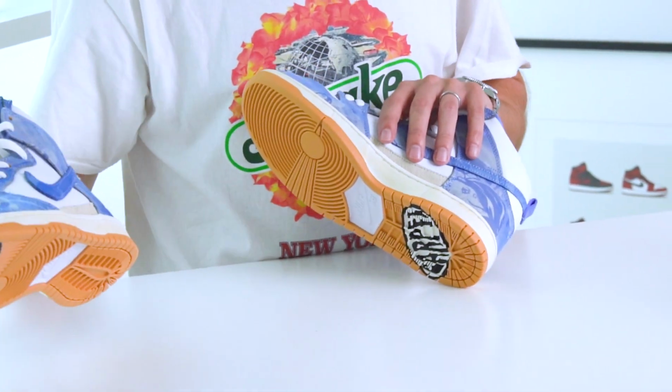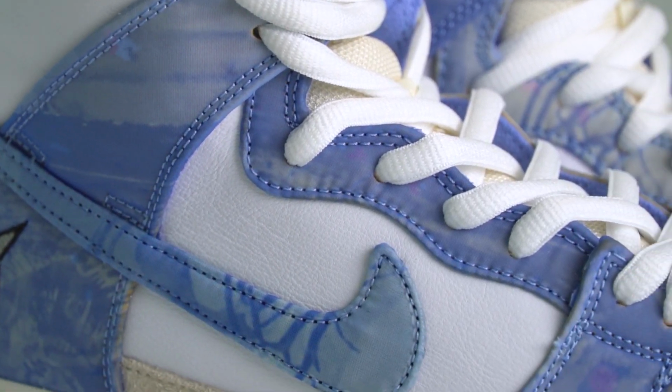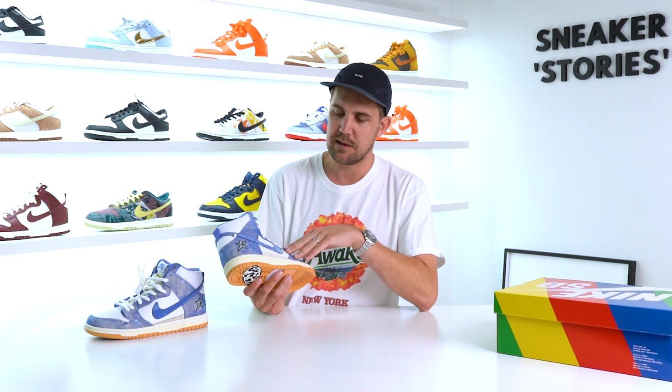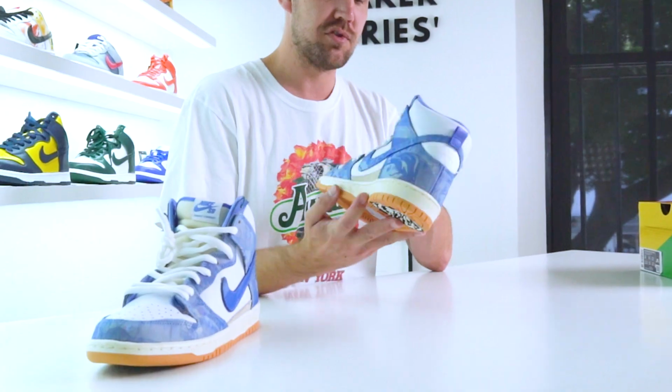So that's obviously on both sides of the shoe. And then when you move just further up onto the main panels of the shoe, the base setting of that is just done in a flat white leather. It's got a little bit of texture to it. It's not like crazy tumbled or anything like that, but it looks super clean and really highlights that swoosh overlay. And that is obviously both sides of the shoe as well.